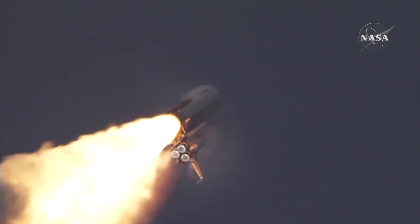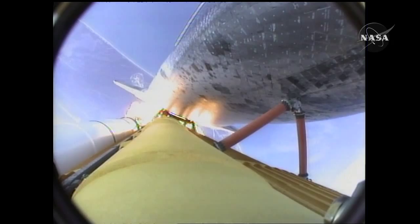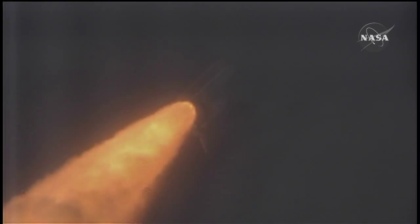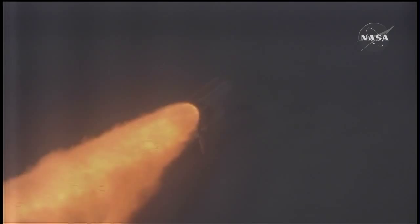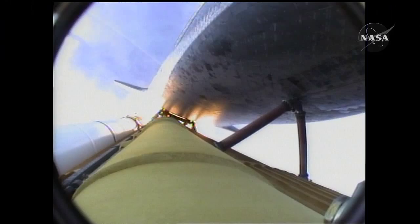Endeavour's engines were throttling down as the orbiter passes through the area of maximum pressure on the vehicle, now 50 seconds into the flight. Endeavour, go at throttle up. Go at throttle up. The three engines on board are throttling back up, Endeavour flying at 1,100 miles per hour, 10 miles in altitude, and 10 miles downrange.